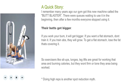If you work your bum, it'll get bigger. If you want a flat stomach, don't train it. If you train your abs, they will grow. To get a flat stomach, lose the fat that's covering it. The stomach's already flat. So exercises like sit-ups, lunges, leg lifts, they're great for working the area and for burning calories, but they won't firm up or tone the area being worked.